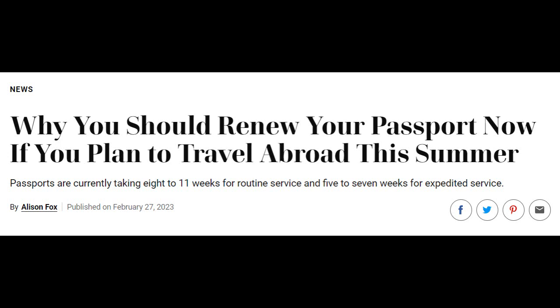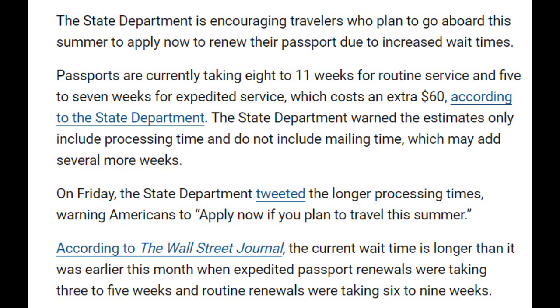But unfortunately, because so many people are trying to have vacation or just have access to a passport altogether, if they're not ready to travel right away, now they have to wait 11 weeks. As you can see in the title from travelandleisure.com, it says, why you should renew your passport now if you plan to travel abroad this summer. Passports are currently taking 8 to 11 weeks for routine service and 5 to 7 for expedited service. So it's gone up from, like I said, 3 to 4 weeks for expedition. Now it's up to 5 to 7. And the regular service is 11 weeks. 11. That's nuts. So yeah, the State Department is encouraging travelers who plan to go abroad this summer to apply now to renew their passport due to increased wait times.